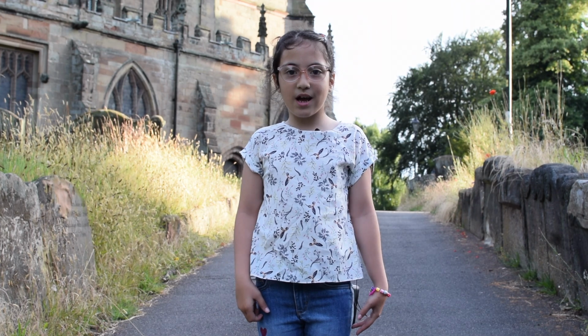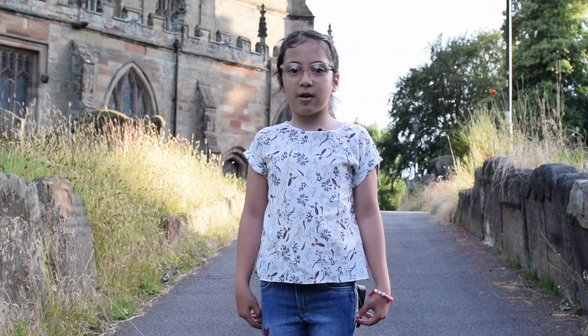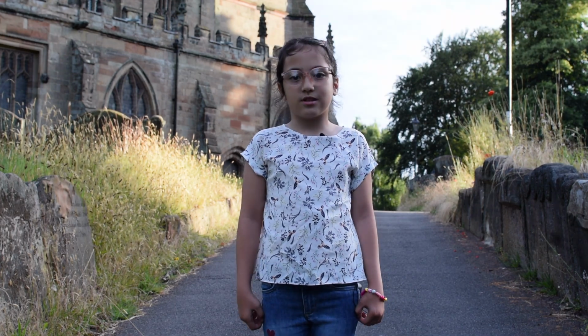And if you are ever in the Bromsgrove area, this church is a must to visit. It is about 800 years old with many interesting features.